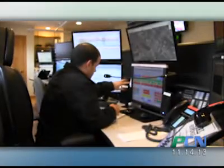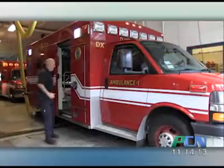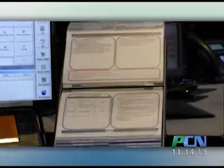The dispatcher is like the head of the orchestra. It's kind of like you're the first one on scene without actually being there. So say there's a domestic call or something, you kind of paint the picture for everybody responding. You have to find out if there's weapons, if somebody's hurt.